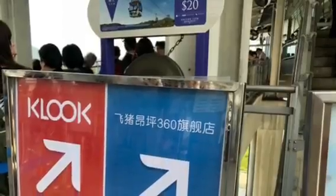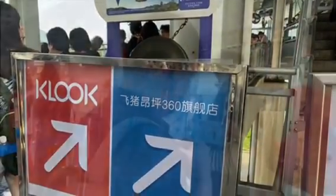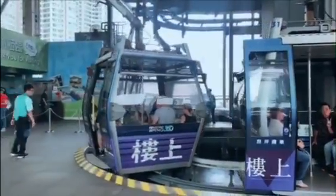We arrive at Tung Chung station by MTR and then proceed to the Ngong Ping 360 cable car boarding station. There are huge queues everywhere in Hong Kong and we are waiting in one of them right now. Here arrive the cable cars to be boarded.